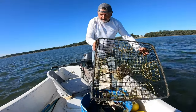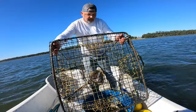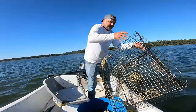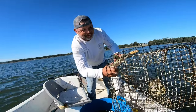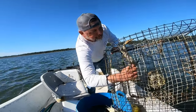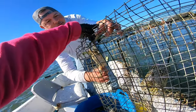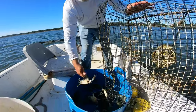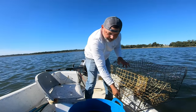Because this area right here is not real accessible. At low tide, you have to wait till it's a higher tide to be able to come through this area. Nah, I understand what you're saying. They're more focused on getting in, getting out, pulling their traps and getting back home, right? That's right. But definitely better crabs here.